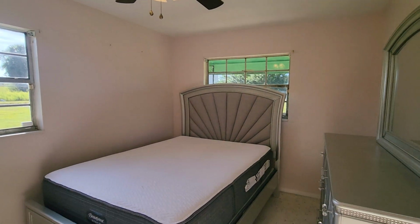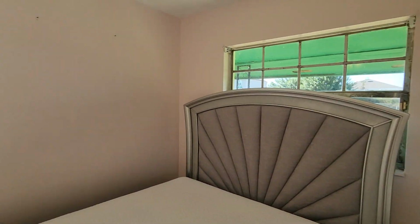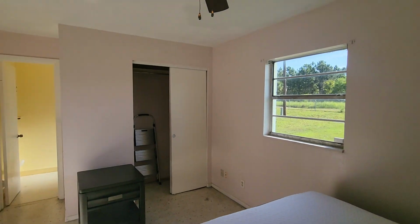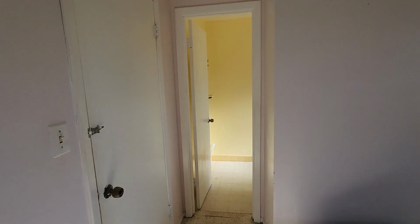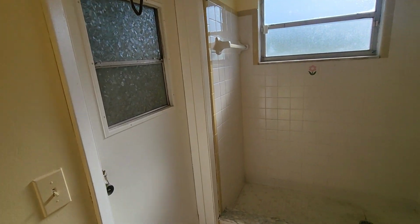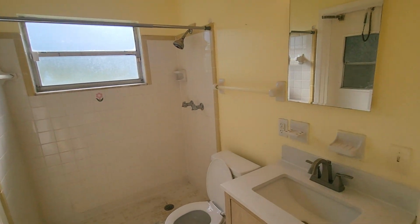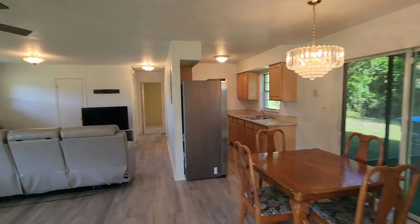This is not a garage, never has been. But this is the master bedroom. It is vacant right now. There is a security system in place. Full bath here at this end. And let's go take a look at the rest of the home.